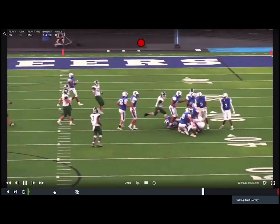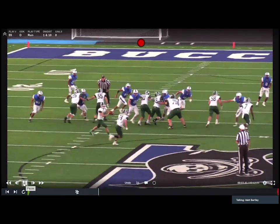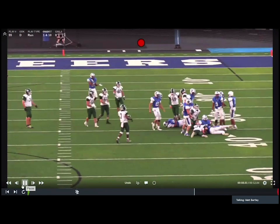That's Nick again doing a great job here. Nick's doing a fantastic job of getting underneath a lineman, chasing downhill, uses leverage. Not bad. Pretty good angle there.